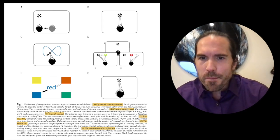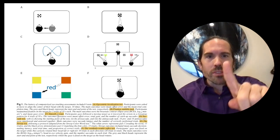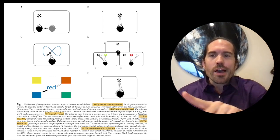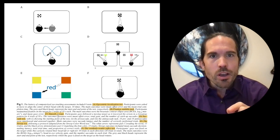So they checked that. They did what's called a smooth pursuit. So there was a moving object on the screen going both up and down to see, are the eyes going to be able to track where that object is going?